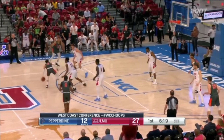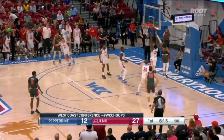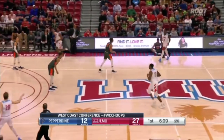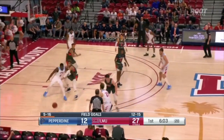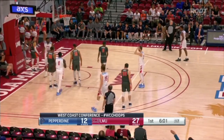So how do you adjust if you know the big guy is such a good passer? Well, you gotta pick your poison. You can't just let him go one-on-one. Kessler Edwards. So with Eli Scott, you gotta pick your poison. If you go one-on-one, chances are he's gonna score. I'll take my chances with him having to make a play out of the double team, like right there.